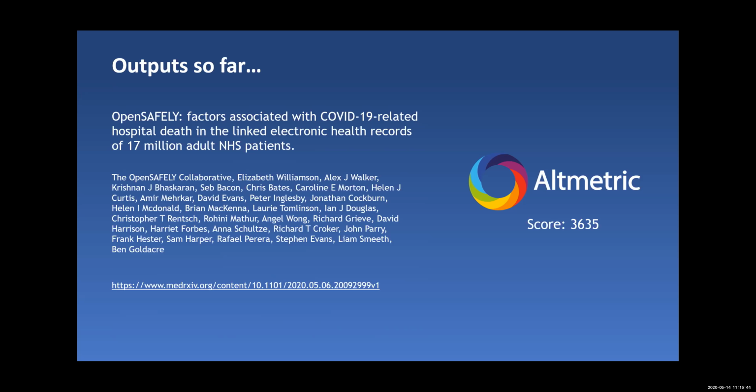On Altmetric, which is kind of a way of saying how much interaction there's been with the spread of your work, it's already up into 3,600, which last year would have put it in the top 30 papers internationally. So obviously there's a load of interest in using rich NHS primary care data with linked data to do some important COVID research.